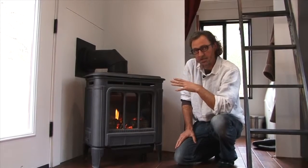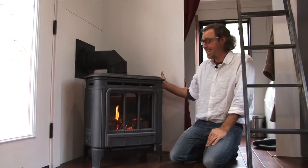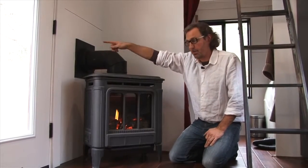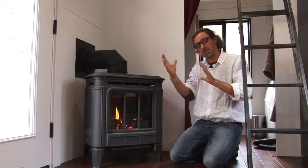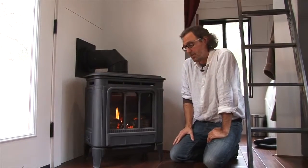It's a nice, simple corner stove, and what we liked about it was it had very small clearances. So we only needed to be 2 inches from the back corner to the wall and 2 inches to the back corner to that wall. We've held it out a little bit more than that just because it fits the scale of the room better this way, but it's nice to have those small tolerances.